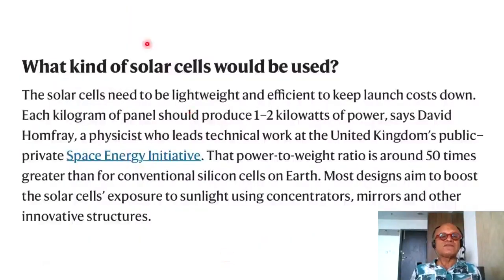So looking at the various issues, what kind of solar cells would be used? The solar cells need to be lightweight and efficient to keep launch costs down. This is true for anything you launch into space, whether it's a spectrometer or a sea level measuring mission, CO2 measurement, whatever else.